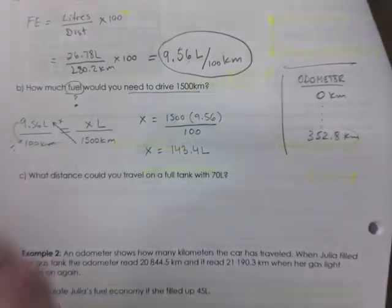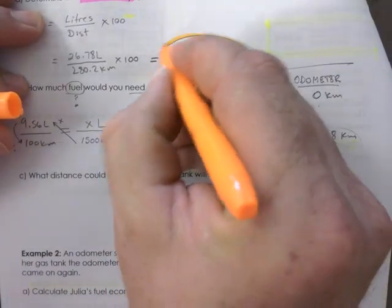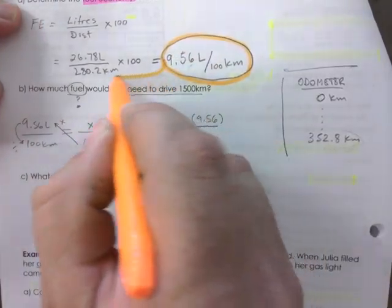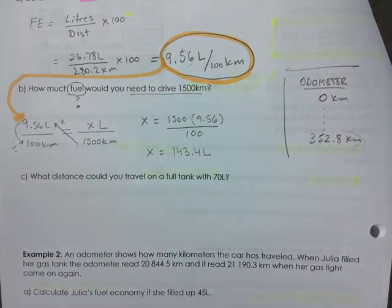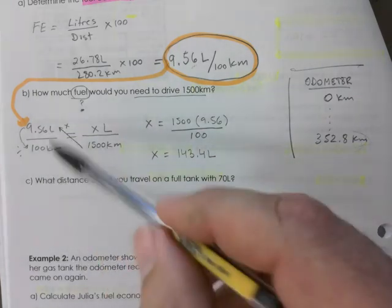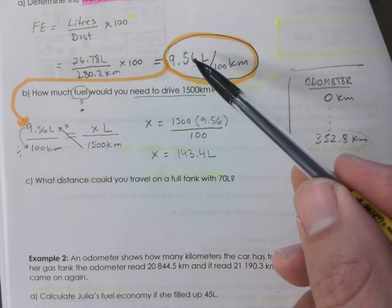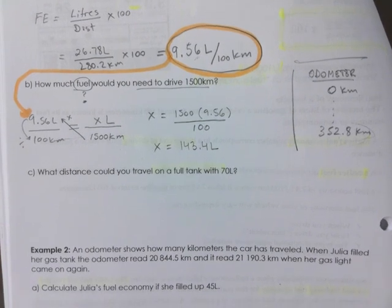Where did you get this from? Let me highlight that. Right, so this followed you here, right? Like that's how I started my whole setup. This was known to me from the previous question. So once you have the fuel economy, it's gold to figure out anything else you would like to know. Okay, next.